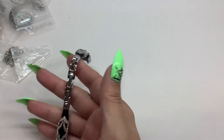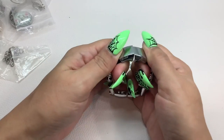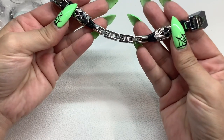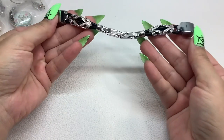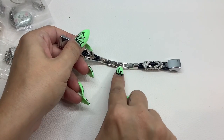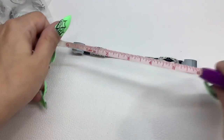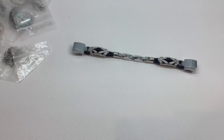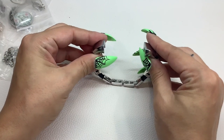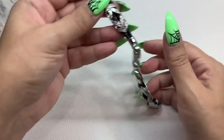Okay, we have a... This looks like for a watch, like a watch band. Stainless steel and like this cord, and then here you have three different extender pieces. Brand new, I just took out of the package. It's a 6.5-inch length, plus obviously you would put the watch face in here, I believe. So I will do $5 on it.